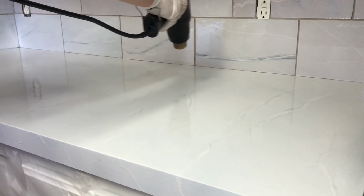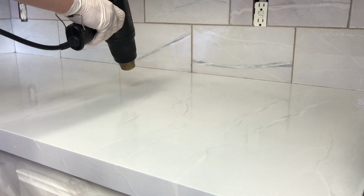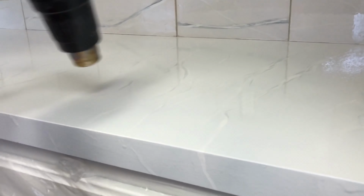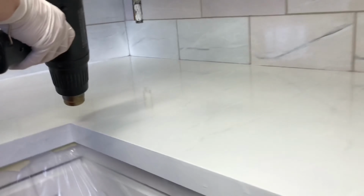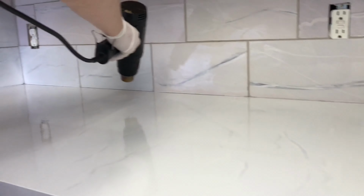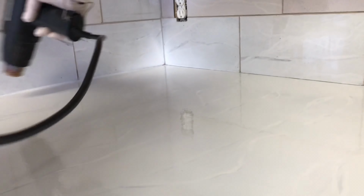But as you're going, you'll see all these little tiny bubbles everywhere. And the heat gun just immediately pops them and melts them all. And it just becomes this glass top. It's fabulous. Go over the entire area. Then immediately go over it again and again. And I probably went over it 4 or 5 times every single section, just to make sure there's no bubbles hiding anywhere, because they will be the death of you.